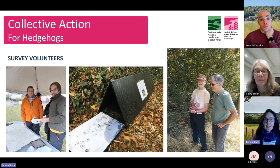Hedgehogs, as Cathy said, like hedgerows. A big part of the project in East Bergholt was trying to connect different parts of East Bergholt by planting some hedges. So we had some of our volunteers out doing hedgerow surveys. Those survey volunteers are really, really important and can help you find out what you have and what you can do to improve the landscape around your village or town. So it's really good to gap up and create new hedges.